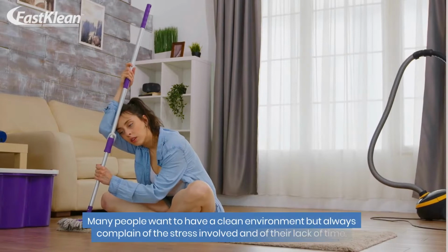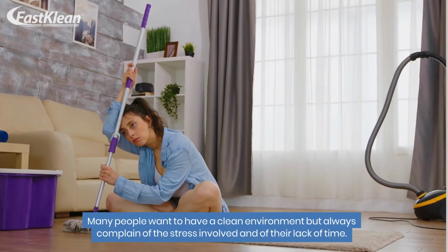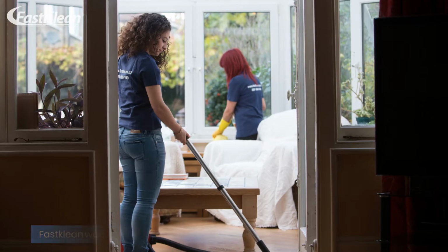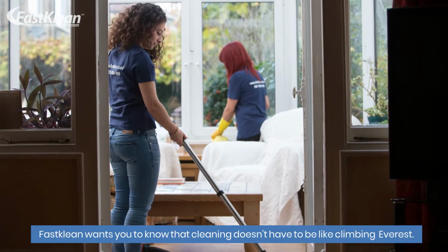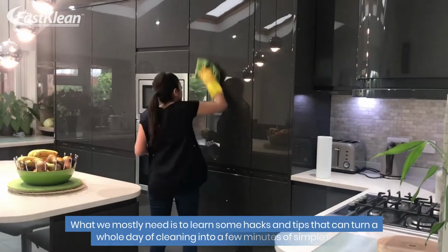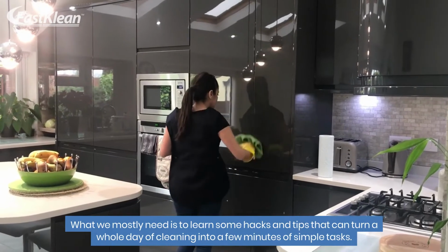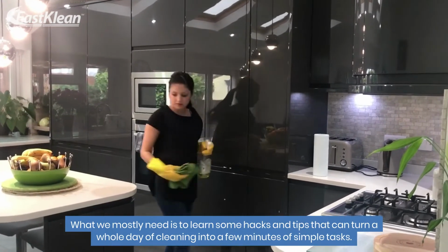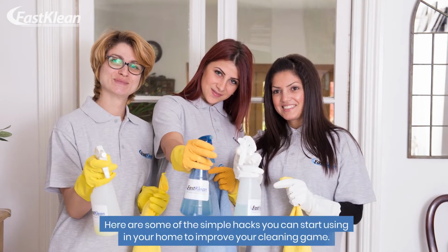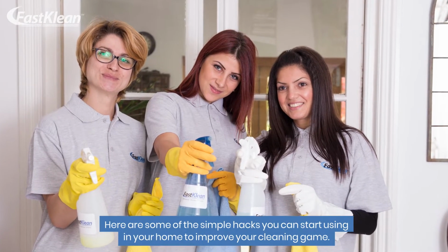Many people want to have a clean environment, but always complain of the stress involved and of their lack of time. FastKlean wants you to know that cleaning doesn't have to be like climbing Everest. What we mostly need is to learn some hacks and tips that can turn a whole day of cleaning into a few minutes of simple tasks. Here are some of the simple hacks you can start using in your home to improve your cleaning game.